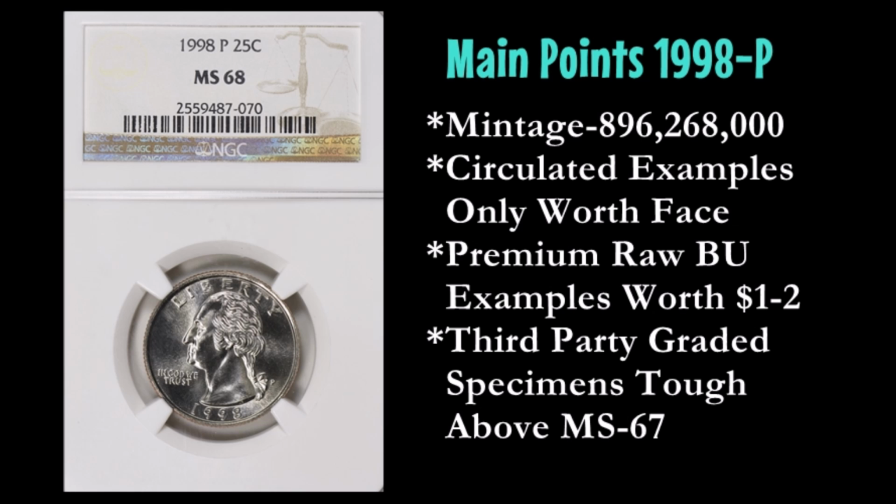Those come from there. And finally, premium graded examples can be had for very little money all the way up through Mint State 68, which makes it kind of a good investment, because those coins at the Mint State 68 level are very affordable and they're not going to stay like that for long.